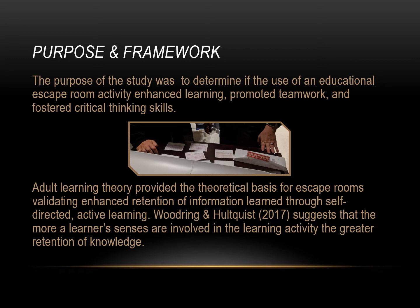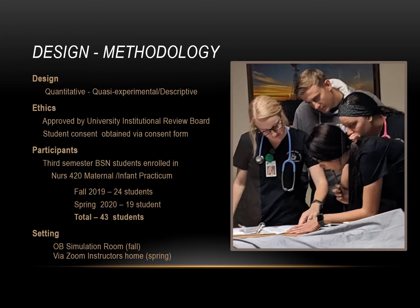We utilized the adult learning theory as our framework, as it suggests that the more learner senses that are involved, the greater the learning and retention of the knowledge. The design for our study was a quantitative, quasi-experimental, descriptive design. We were approved by the university's IRB board, and students did sign consent forms to participate in the study.